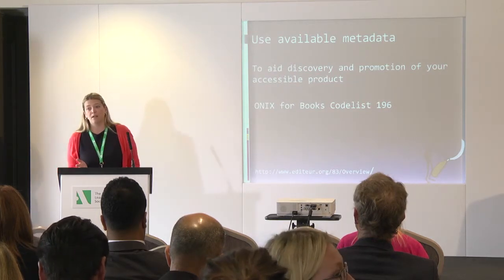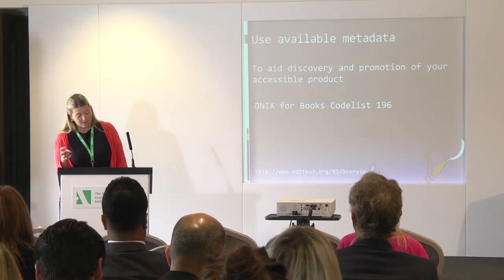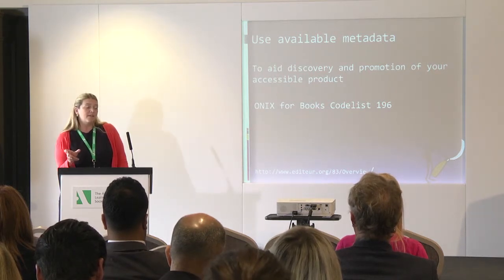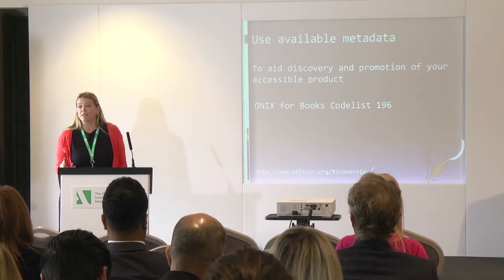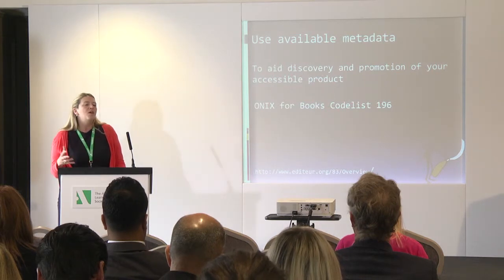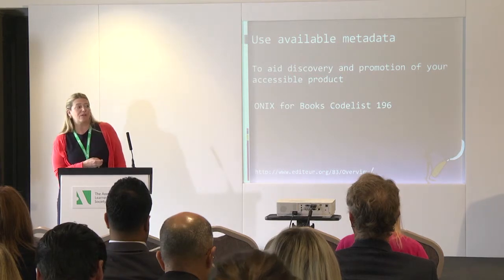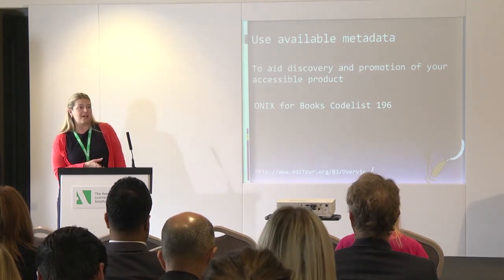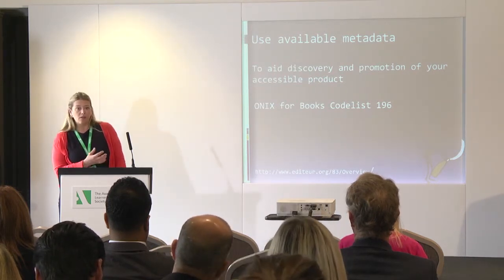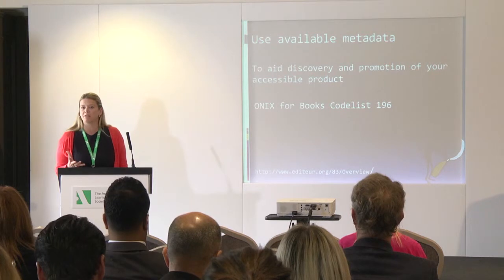Use available metadata. I would say that really because EDItEUR maintain the ONIX for Books standard, but without discoverability of your accessible products, sometimes there's little point in having done all that work to prepare the accessible content. So make sure that whatever you do, you allow for the discoverability. We have developed code list 196 within the ONIX for Books metadata standard, which includes 13 descriptions for accessible content. And we would encourage you to look at those and use those wherever possible. Shout about it if it's good marketing.